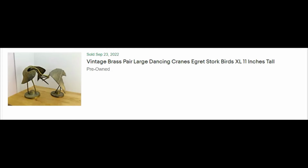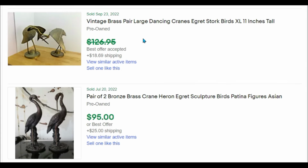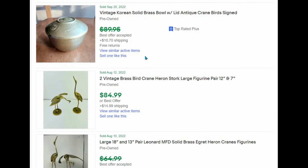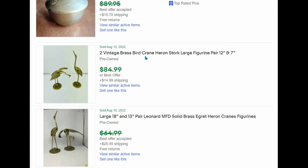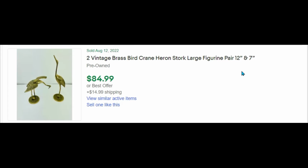And here's a smaller pair, which is similar to what I had, where they took an offer of $126 plus shipping. So here is a downside of list it and forget it, especially if you're a long-term seller like we are, and we have 2,400 items to manage. Yes, sometimes I do not go back and check comps. Look here, to my surprise, 2 of these same birds, 12 inch and a 7 inch, sold for $84.99 plus shipping. How did I not know that?